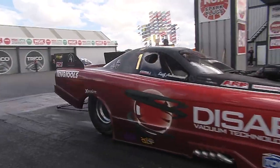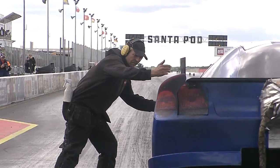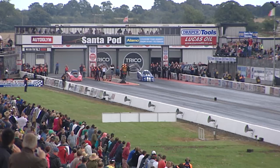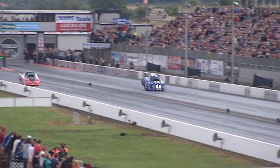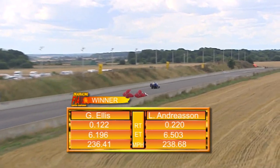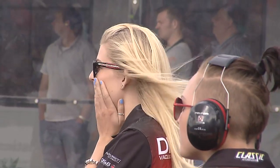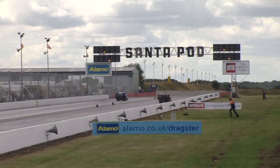Well, the next race we're going to show you is that man there wearing the number 1 from last year, Leif Andreasson, the DSAB Monte Carlo from Sweden, against Gareth Ellis from the UK. Leif needs to win this if he wants to keep his championship chances alive, and he has the same problem. Spins the tyres off the line. It's Gareth for the UK, ending Leif Andreasson's weekend. And the crew, you can see, head in their hands, can't believe what's happened. Leif was in the 5.6s all the time in qualifying.